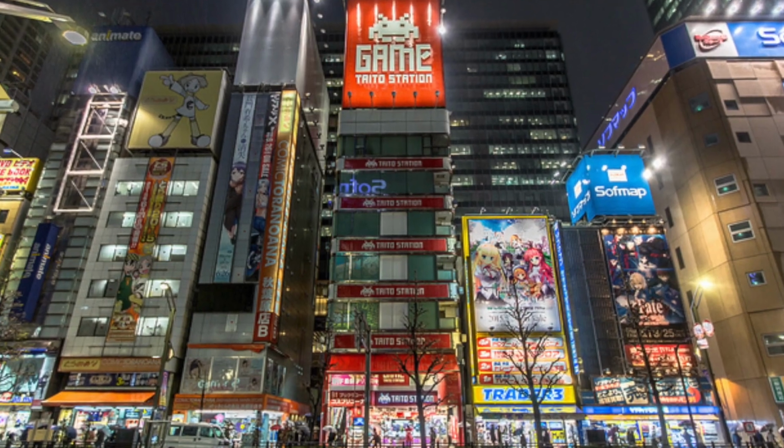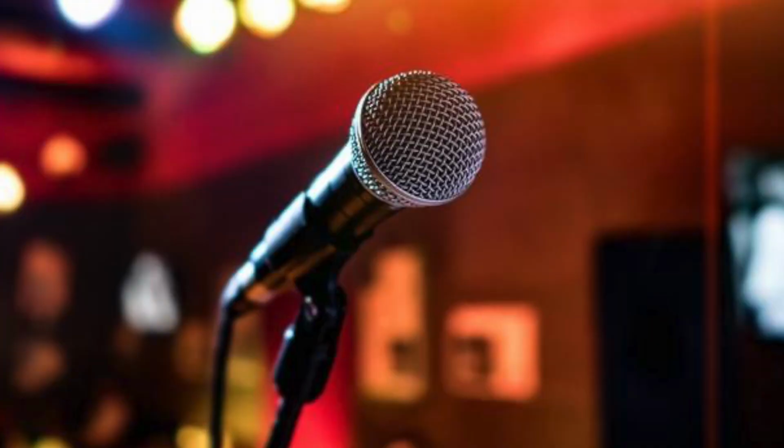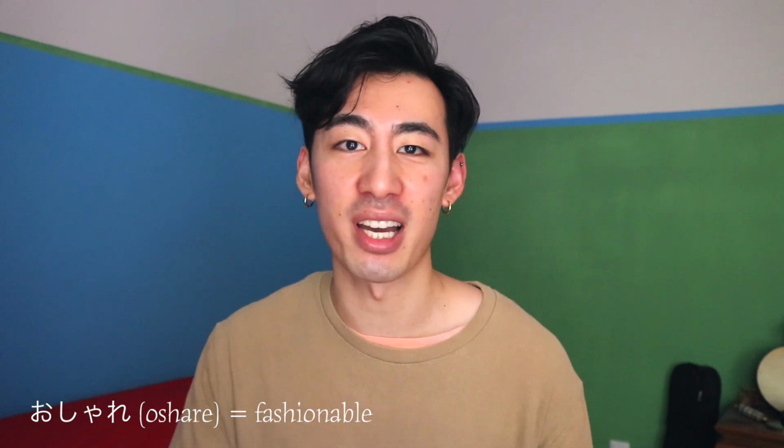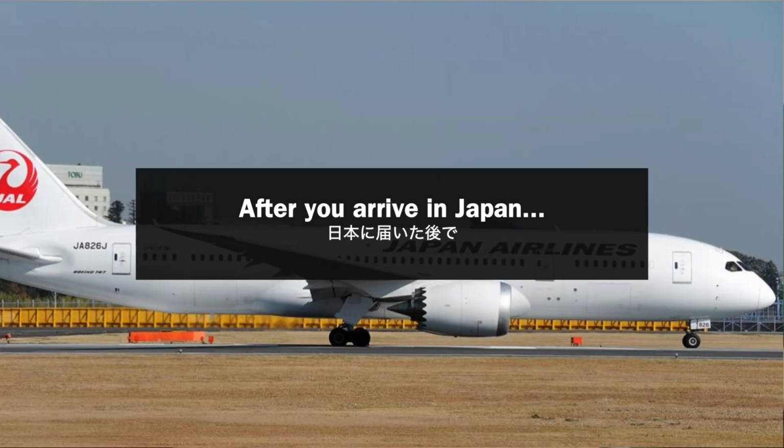Keep in mind that there's a lot of distractions like arcades, themed cafes, and karaoke. And Japan is a consumer paradise with endless amounts of anime merch, plushies, and clothing as well. If you're looking to be oshare, you should know that all the boys and girls in Shibuya have at least one designer bag. So think about the lifestyle that you want to have in Japan in order to create a monthly budget. The rest of the tips I have are for when you actually arrive to Japan.